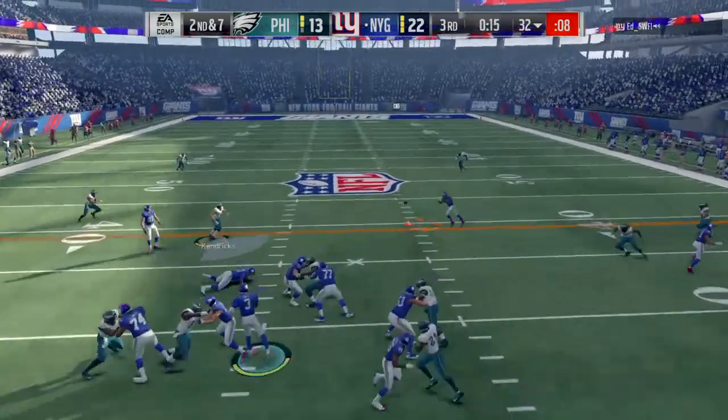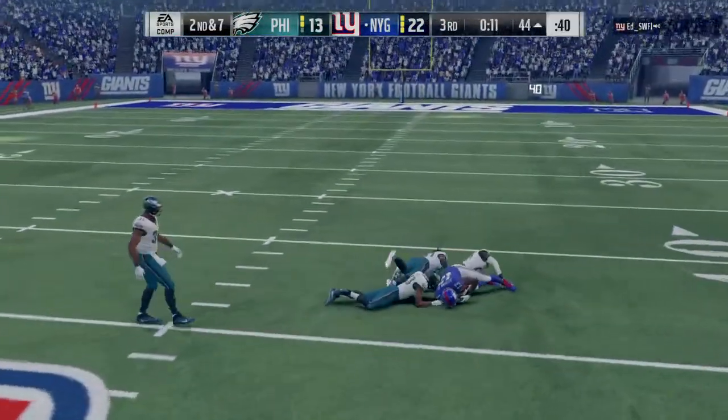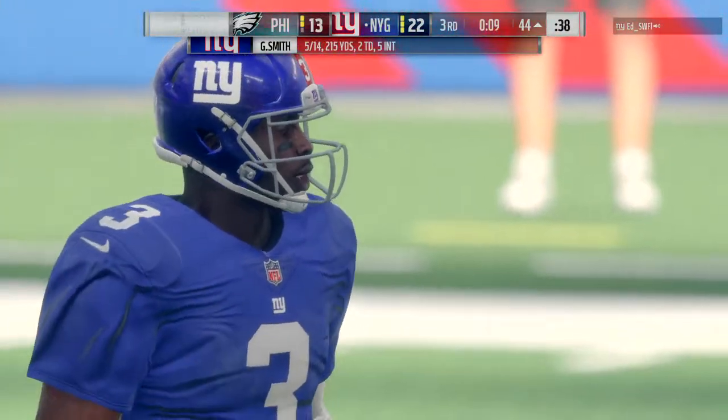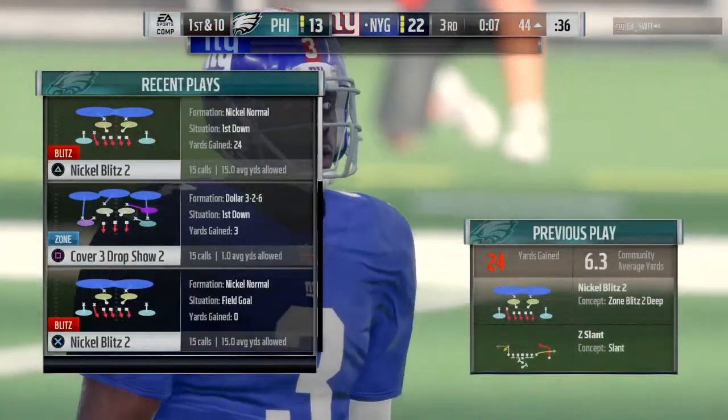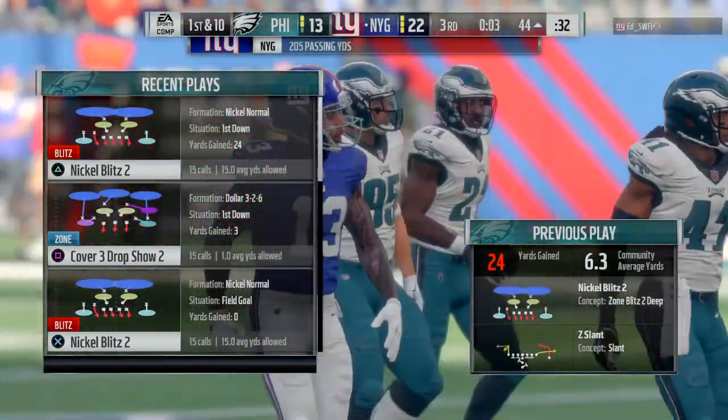On second down, here's Smith. Over the middle to Beckham. And he's finally taken down, but not before getting across midfield and across the 45-yard line. That one goes for 24 yards.